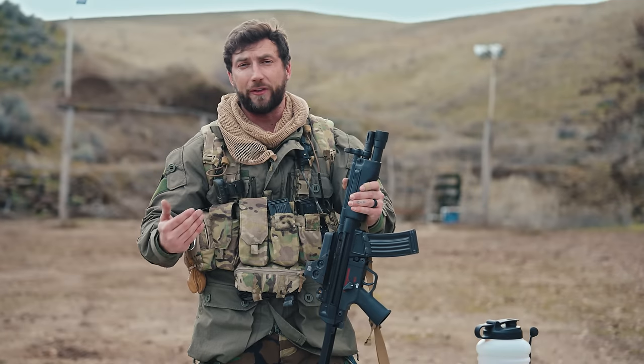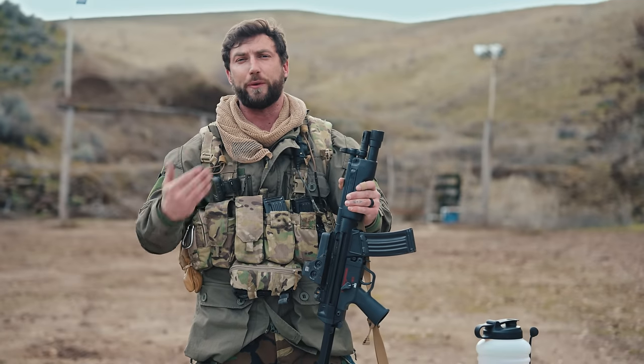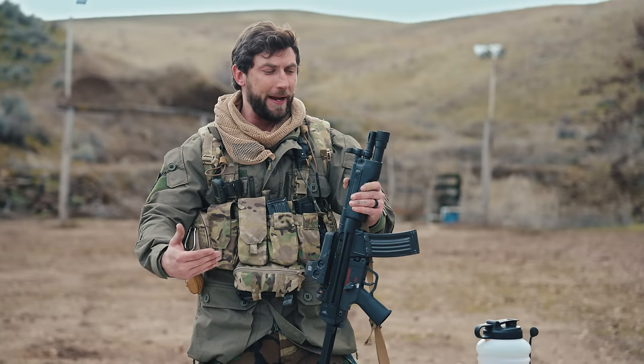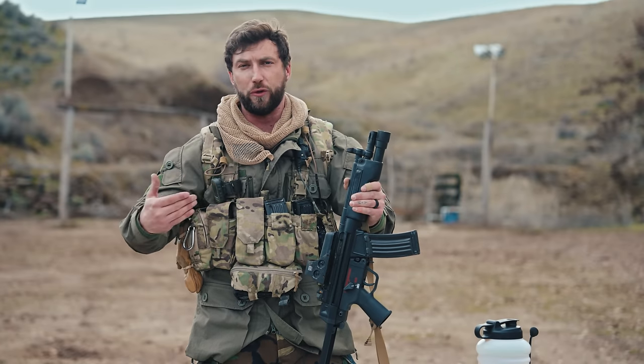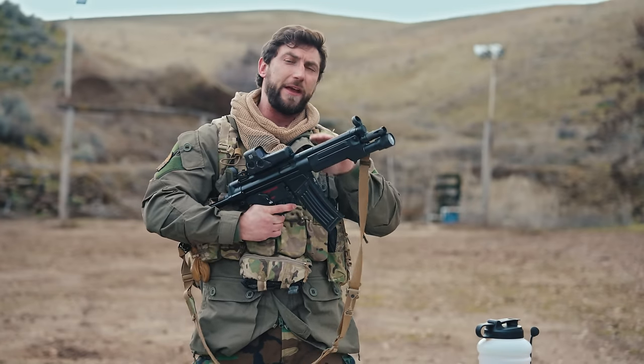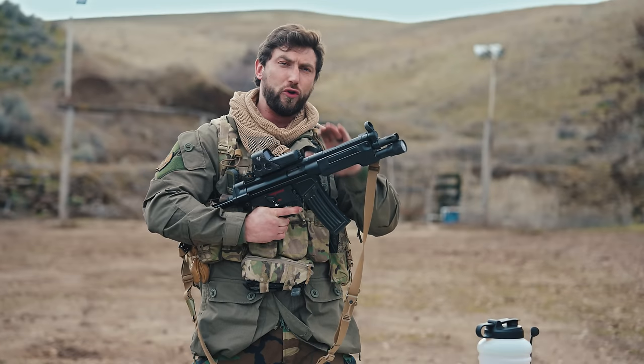And of course, the German military at the time was super excited for the G11, which, as we know, never happened. By the time that project fell apart, polymers began to come into style and we had a completely new series of weapons that were developed. With all of that being said, the HK53 is still a very good rifle.